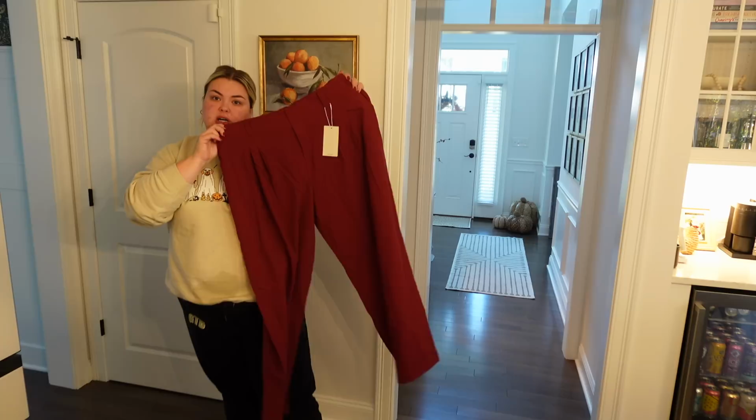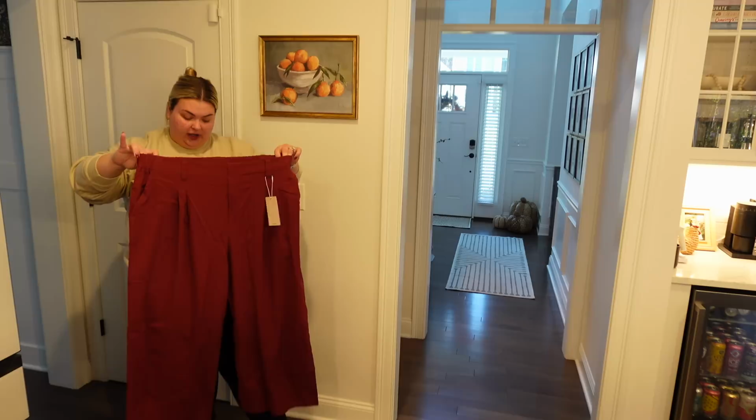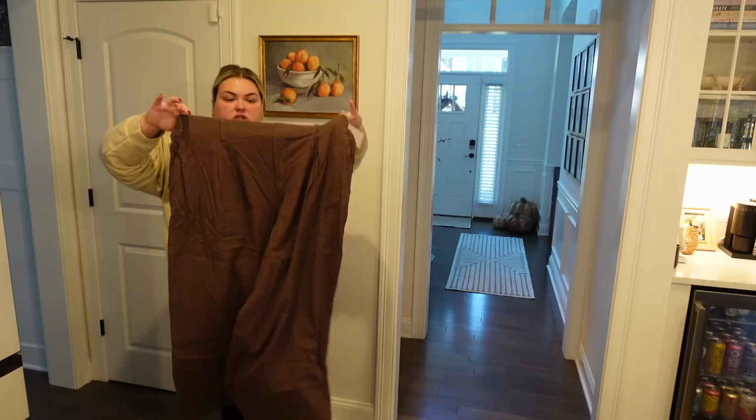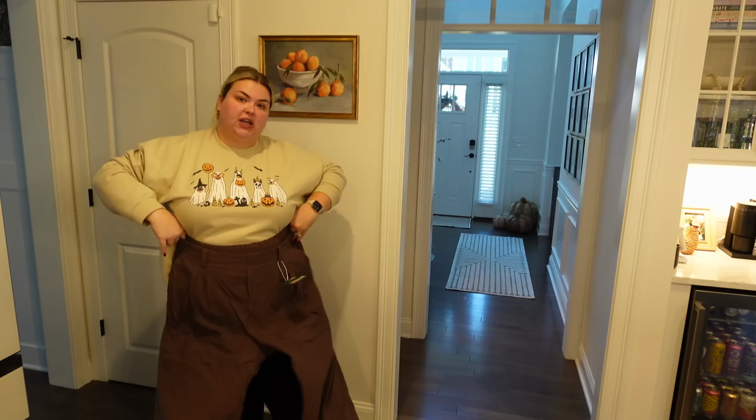They have stretch in the back. You can totally dress these up for work. Here, I'll put the light on. Look how pretty this color is. You can wear these with sneakers and a t-shirt, or dress them up for the office. They are such awesome pants. This color is stunning. And then I also got a pair of black corduroy pants. And then like the red ones, I got this beautiful cool brown tone. So I love these pants because they look so elevated, but they're so stretchy and comfy.